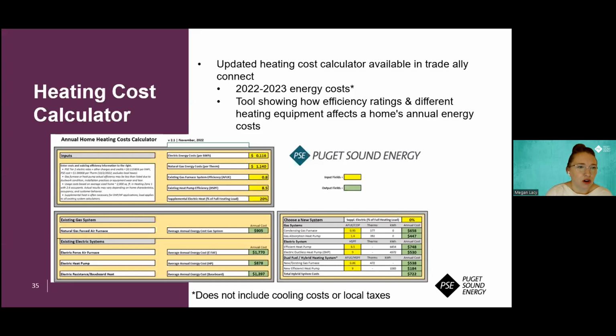So you put in your existing system, the proposed new system, as well as all of the energy efficiency ratings, and it shows the differences between, if a customer has an existing electric forced air furnace and they want to install a unitary heat pump, they can see those real life savings that they're going to see year over year, and you can even possibly calculate a payoff time. I do want to note these do not include cooling costs. Again, we are heating focused up here in the north, and they also don't include any local taxes.